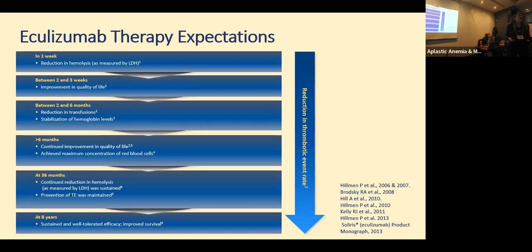So what are the therapy expectations? I always like to sit and go over this with patients when they're starting on therapy. In the first week, I get to see the change. That's the LDH starts to come down. It's so satisfying to watch the blood work in my little OCD brain. It makes me feel so good. But then really between weeks 2 and 3, that's when we start to see patients improve their quality of life. By weeks 2 and 6, we see reductions in transfusions and their hemoglobin levels start to stabilize.